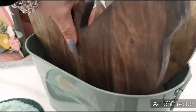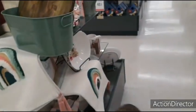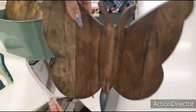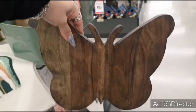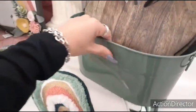$7.99. I do like these wooden butterflies. I don't know if this is a cutting board or decor. $19.99. Let me show you guys what it looks like. There you go. I think it's pretty nifty. All right, I put it back. Definitely don't want to be breaking anything.